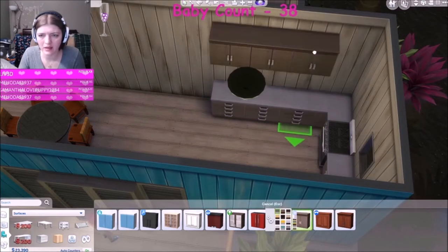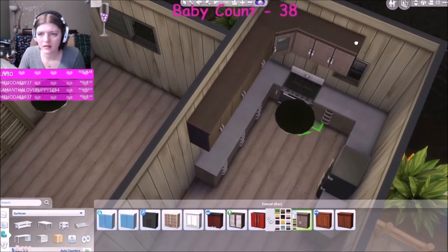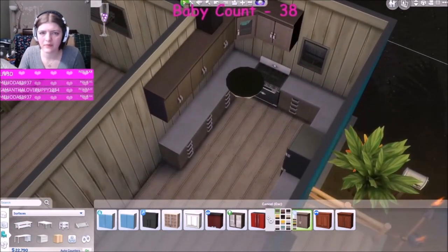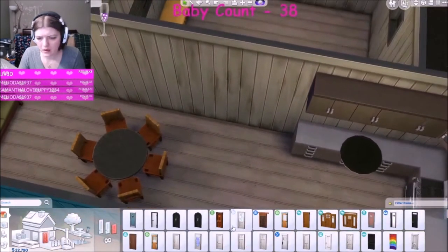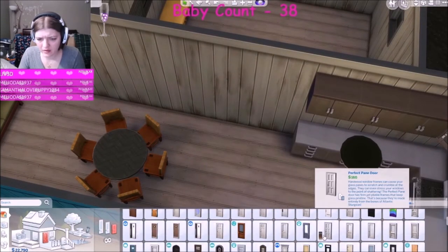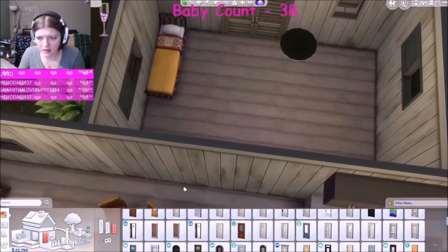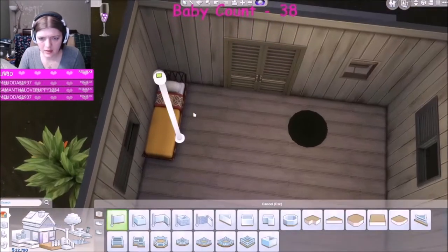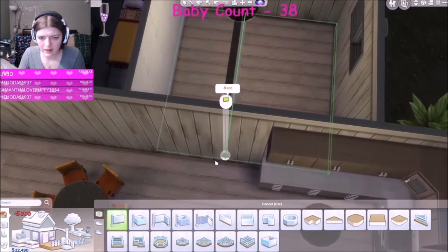That doesn't really match, but I don't really care. I'll just do that for now. All right, I just need a door. Get a door. I'll make this like a hallway. Let's do that. Yeah, that's your room.